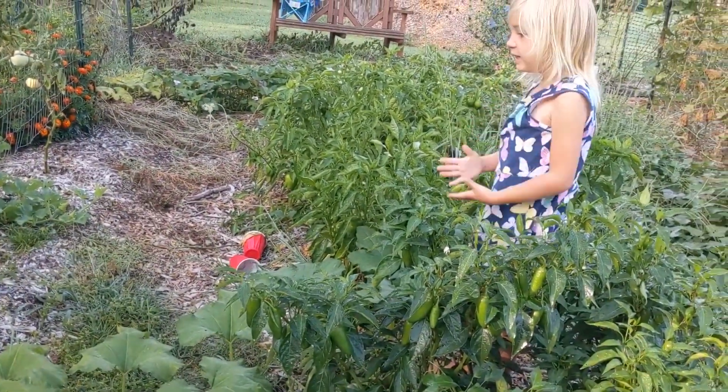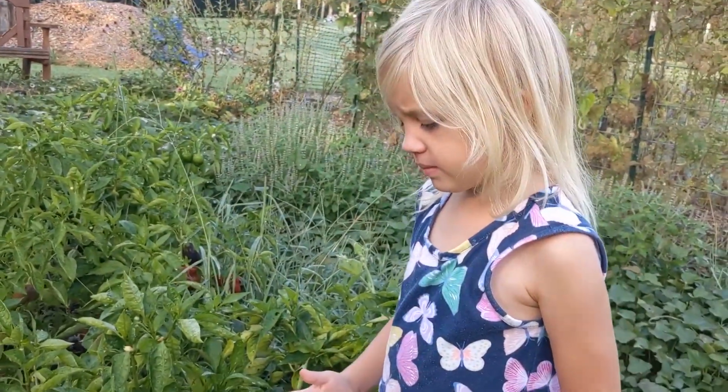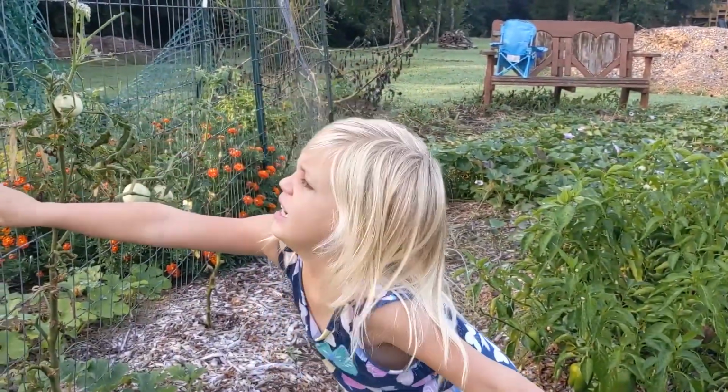You know, just find a path. There is none. Just hop over the bush. I can't. Lift up your leg. There you go. See? I knew you could. And then do the same over here.